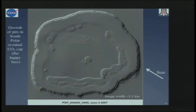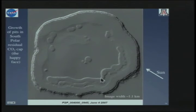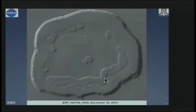And you can see how it's changing, where all of these pits are growing in size, so it's eroding at the margins. And you can see over here some little features on the edge there that almost disappear. The smile here wasn't quite connected before, but it merges these pits.